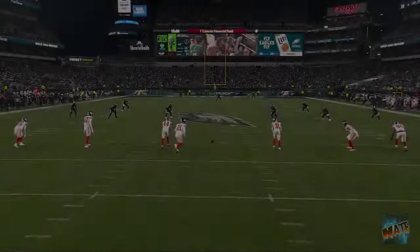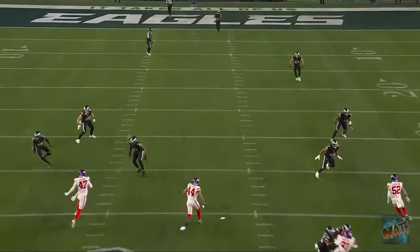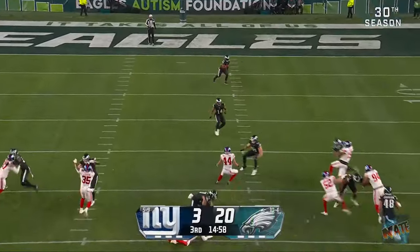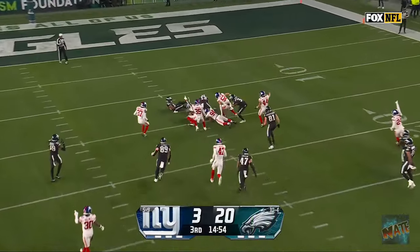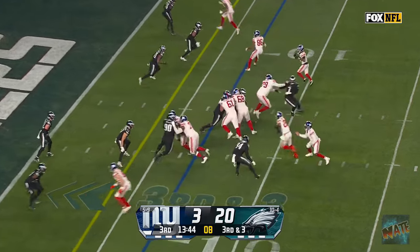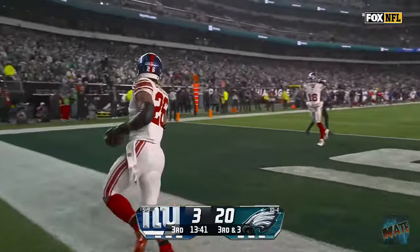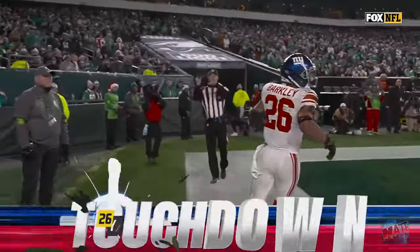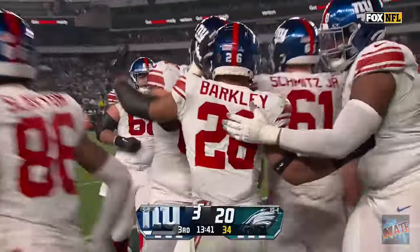Back-to-back games where he and the Giants have struggled to get it going offensively. Short kick. And a return here from Boston Scott. Runs into a lot of Zacchaeus, and the Giants have the ball. Your veteran, Tyrod Taylor. Barkley again has a touchdown. And the Giants, with a perfect start to this second half, they get a takeaway on the opening kick of the half and quickly get it in the end zone.